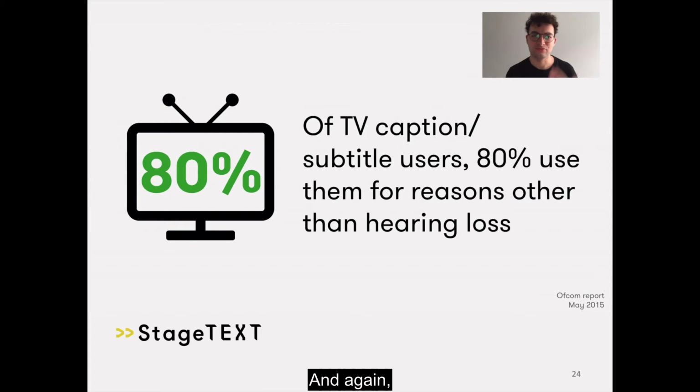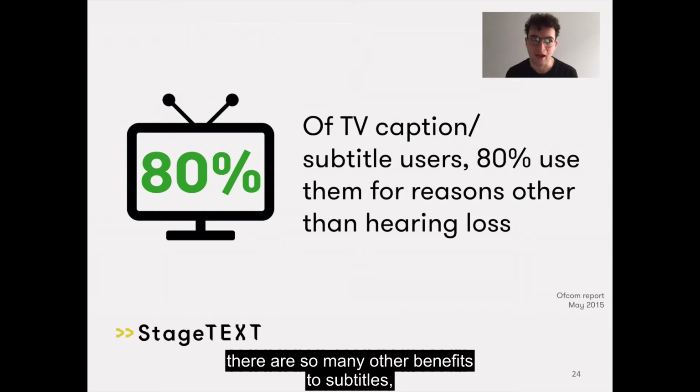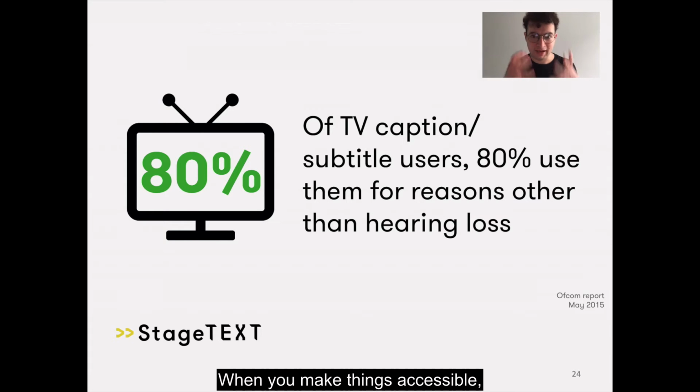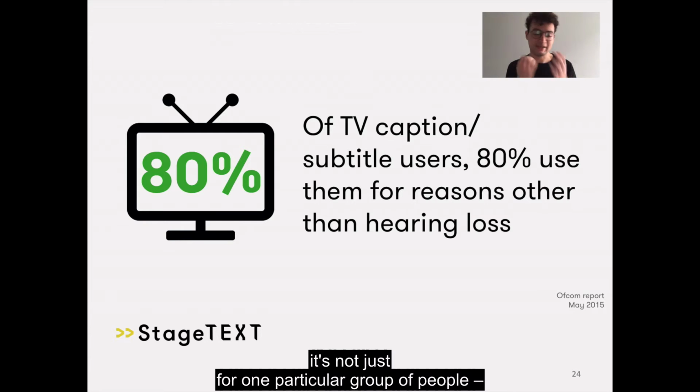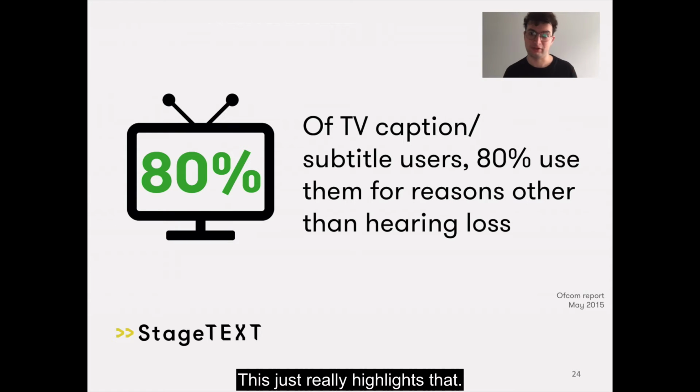And again, same as what I was saying in a previous video, there are so many other benefits to subtitles and so many other people who do benefit from subtitles. When you make things accessible in a way that is universal design, it's not just for one specific group of people. Everyone can benefit from it and draw from it as and when they want to. And this just really highlights that.